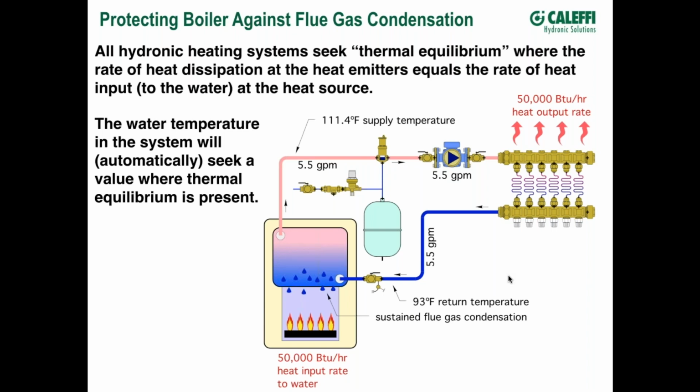And the number that you come up with is 111.4 degrees. In other words, if I supply that radiant distribution system with 111.4 degree water, it can dissipate 50,000 BTUs per hour. And of course, that's as much heat as the boiler can put out running full tilt. So the bottom line is this: that water temperature will never rise above 111.4 degrees.